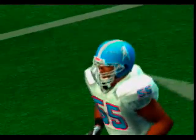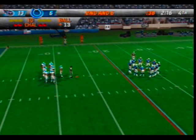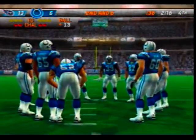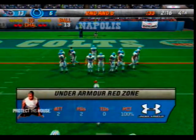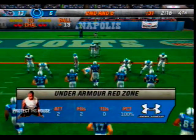He found the seam in the zone for a pretty good gain. That's just how they teach you to do it. Read the play, find the weakness, and then go after it. Two-minute warning coming up. Ball on the 13-yard line.